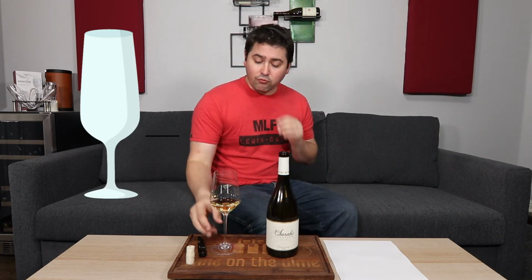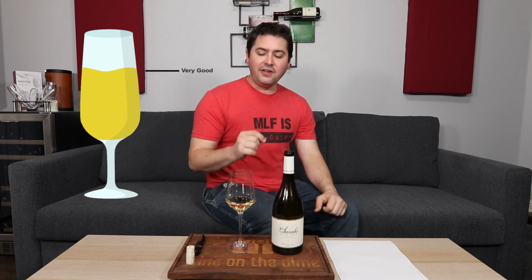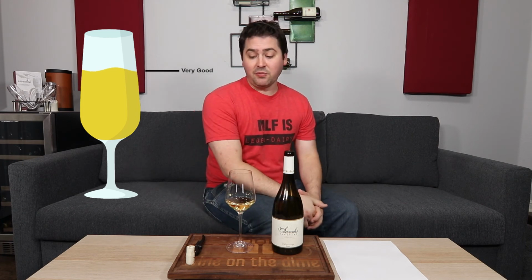In the end, I'm giving this wine very good. I really, really like this wine. I don't purposely go get Chardonnay very often at my house. I enjoy it, my wife doesn't like it. I have a feeling that this is so well done that my wife will actually enjoy drinking this wine with me. So yeah, you got my wife to drink a Chardonnay, or at least I'm pretty certain you did, and that's just a big win on its own.